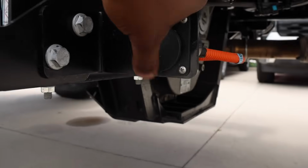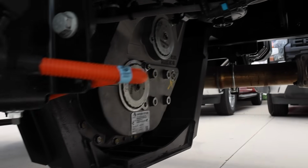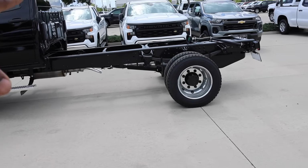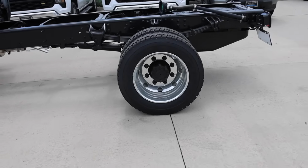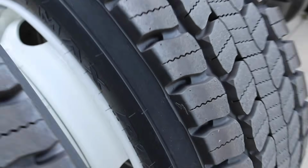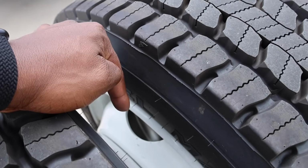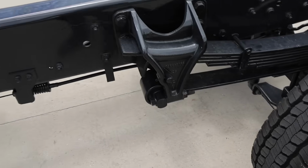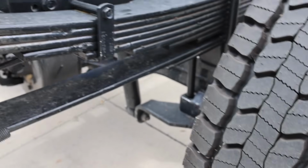This is going to be your engine block heater. E-coated frame. I wish that Navistar would actually do the frames for GM so they can get away from that wax coating. Love the wheels out back. They give you the longer valve stems to add air. However, they don't give you an aluminum wheel out back, but they do paint it white. And then just check out how robust this suspension is. That is meaty hardware, big leafs.